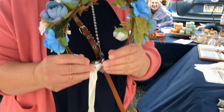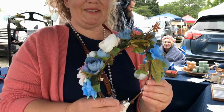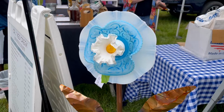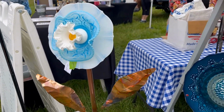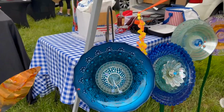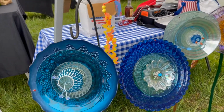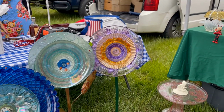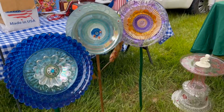Oh yeah, thank you, Sarah. I found the flower crown. I got you. Suburban Chateau at work. Look how beautiful these are. I have a couple of these in my yard. But these are beautiful. Thank you.